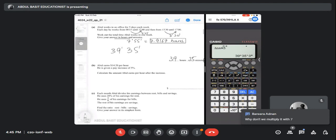बेटा उधर ऊपर क्वेश्चन में लिखा हुआ है कि Abid is working in an office for 5 days each week, not 7 days. That's the reason कि हम इसको 7 से मल्टीप्लाई नहीं किया। Okay.